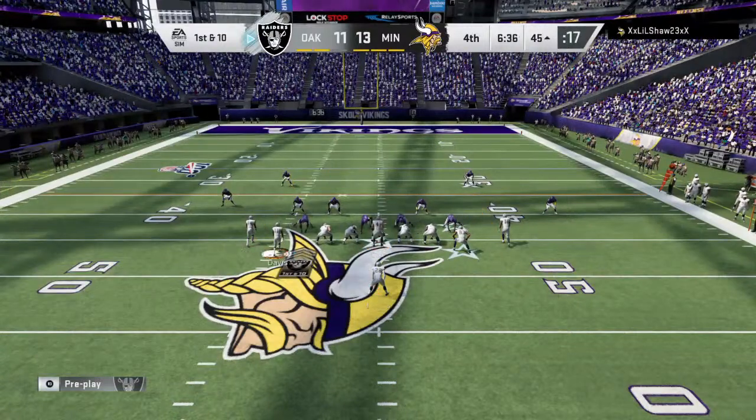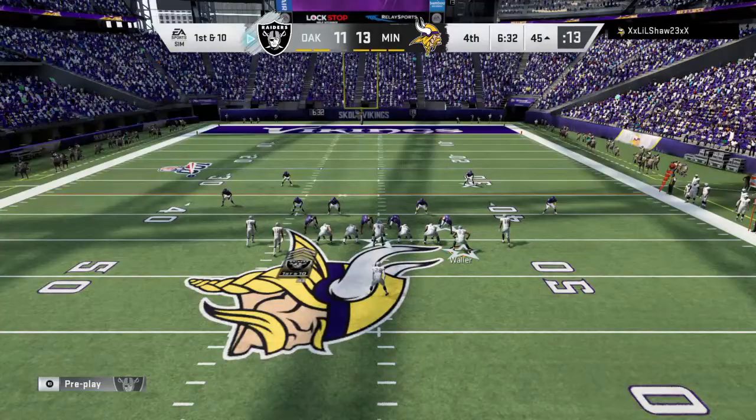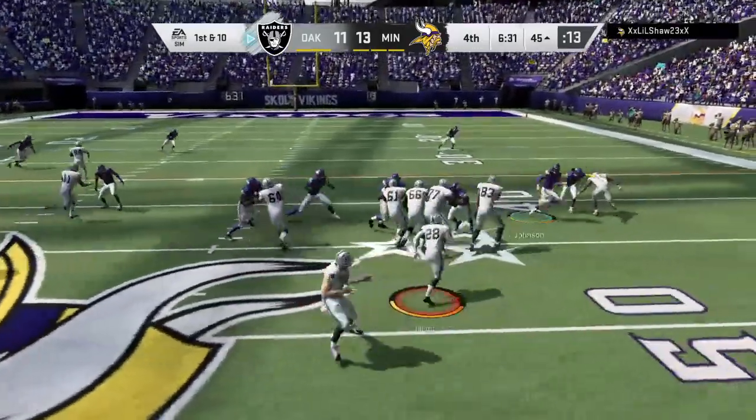Derek Carr, 3 fourth-quarter comebacks for the Raiders last year, and they only won 4 games total, so they've got some experience dealing with tight ones.